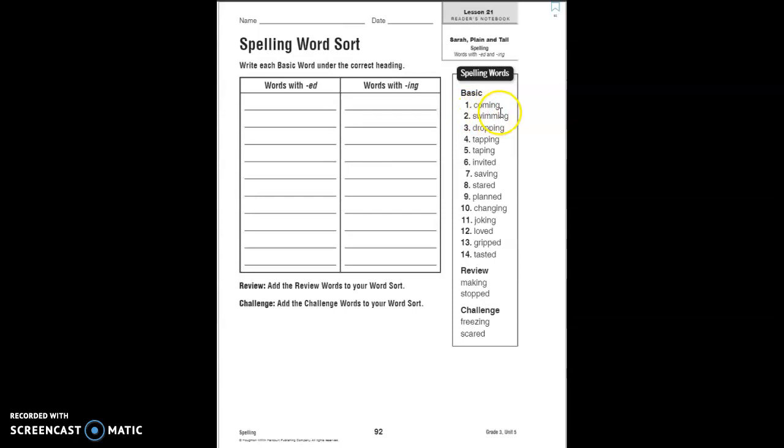Number 1, coming. Number 2, swimming. Number 3, dropping. Number 4, tapping. Number 5, taping. Now I want you to notice something between tapping and taping.